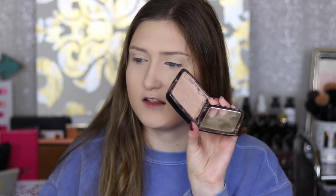So I was watching Jaclyn Hill's Get Ready With Me a couple weeks back. It's probably been a month ago now. And she was using the Hourglass Ambient Lighting powder, and I completely forgot that I even had this. And mine shattered, so I had to put it back together, you know, when you pour the alcohol and let it dry overnight. So mine looks pretty gross, but it's pretty old too. But anyways, I completely forgot I had this product, so I've started using it again, and I really like it.